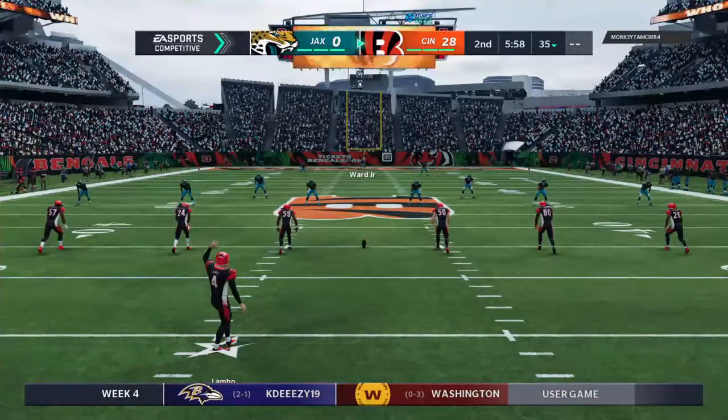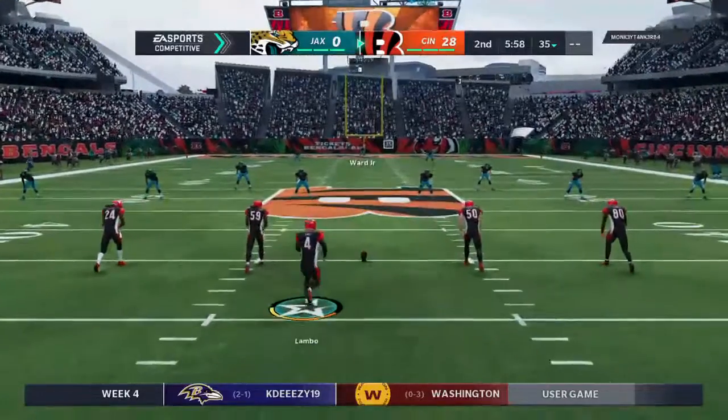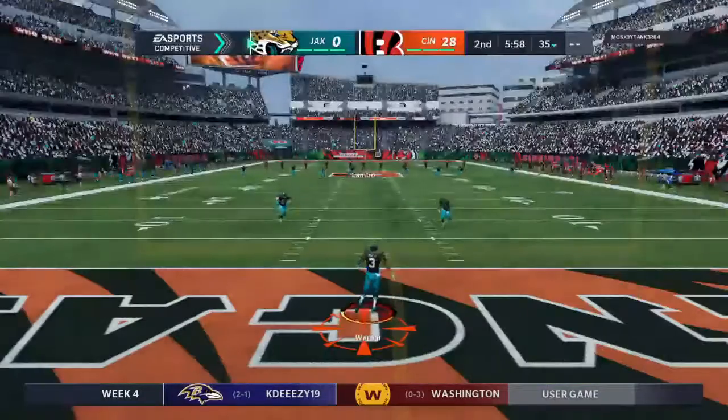Josh Lambo set to kick off. And Lambo now, after the touchdown, he'll kick this one away.